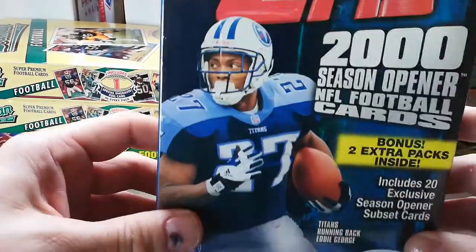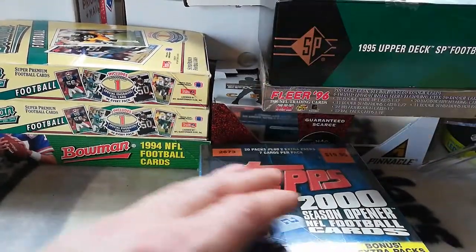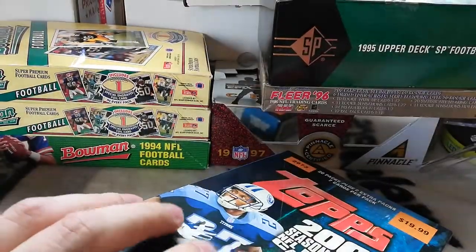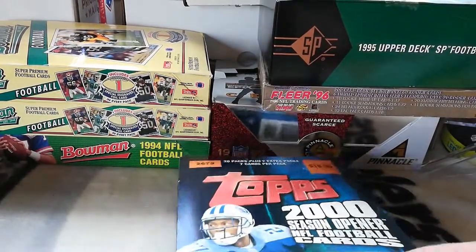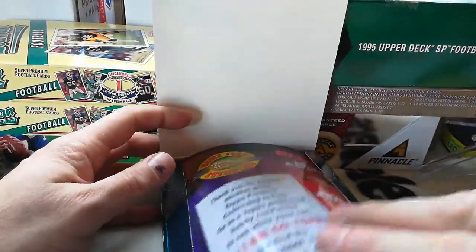So let's get into this 2000 Topps football hobby box. I think this is a hobby box. I was a little nervous because when it came in, I thought Topps always had the Topps logos on it when they sealed stuff. But I don't think these are tamper proof.